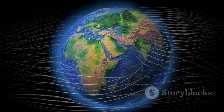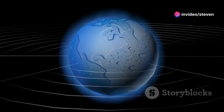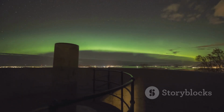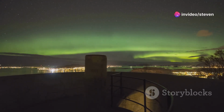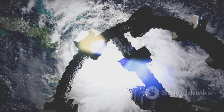Furthermore, the Sun also plays a role in Earth's magnetic field, which acts as a shield, protecting us from harmful radiation from the Sun and other cosmic sources. However, the Sun's activity can also disrupt this shield. Solar flares and coronal mass ejections, or CMEs, can cause geomagnetic storms. These storms can disrupt communications, navigation systems, and power grids.